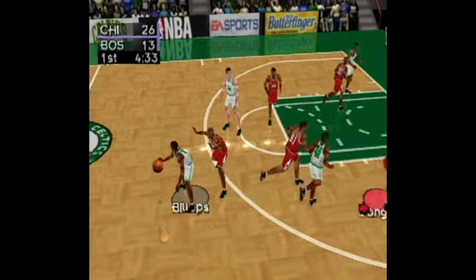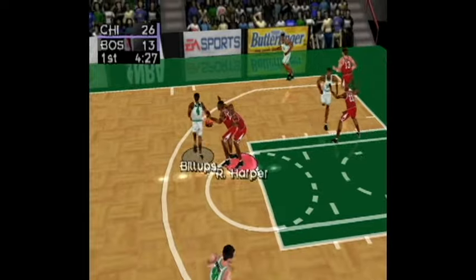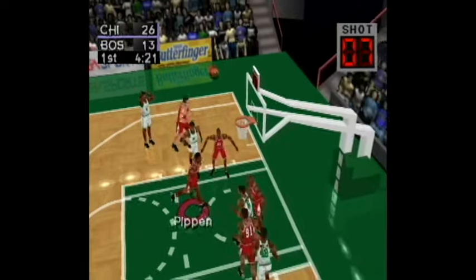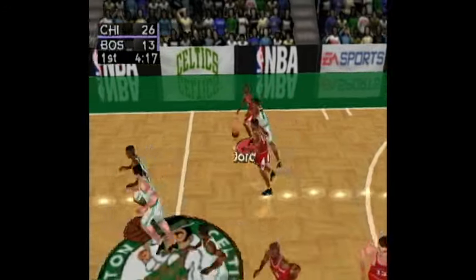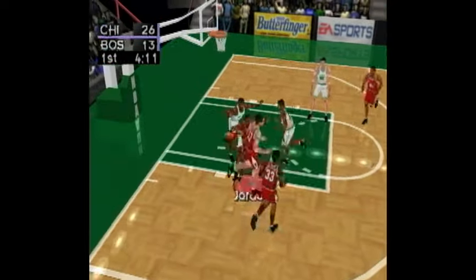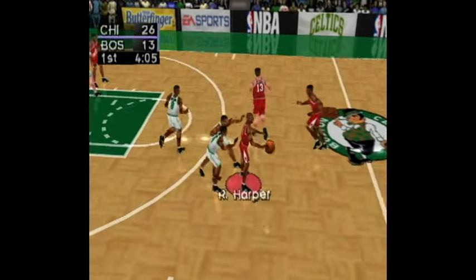Mercer to Billups. Billups with the J. Rims it. The rebound by number 23. From the right side to Harper. Number 23. With the jumper. Couldn't get it to fall. Longley to Pippen. From midcourt to Harper.